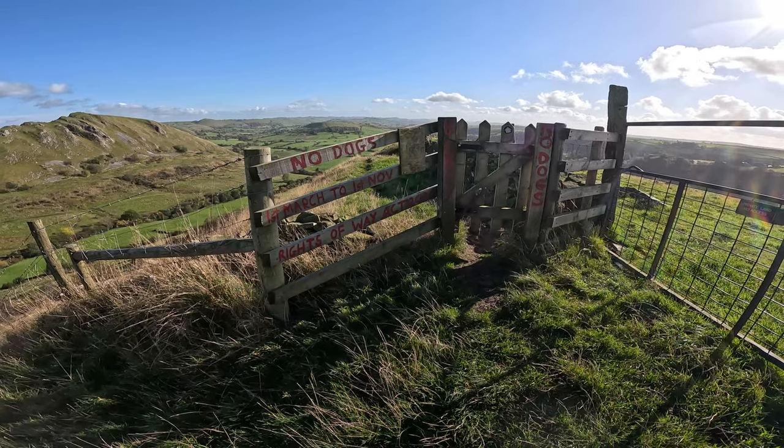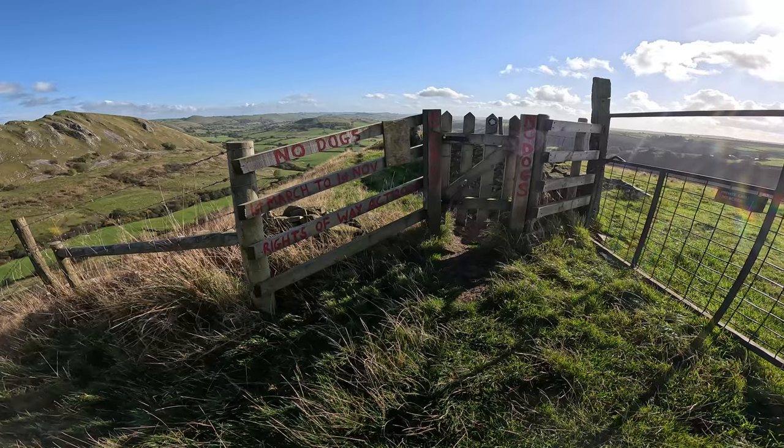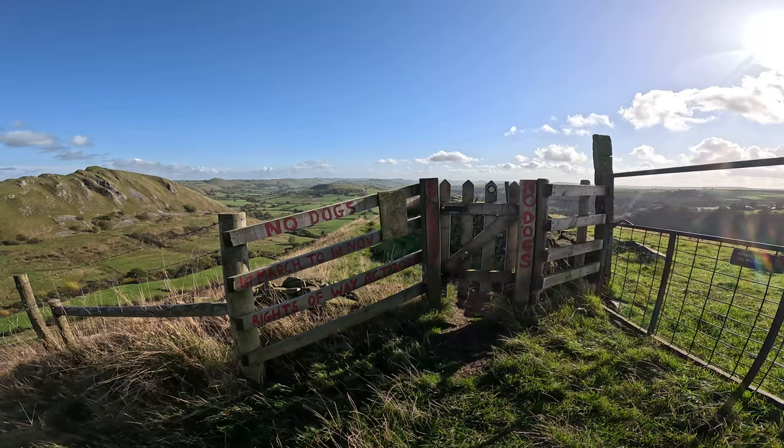Interesting sign. No dogs 1st of March to 1st of November, Rights of Way Act 2000. Sorry, no dogs. I guess it's because they've got sheep. But I've heard that law before, but they must know what they're on about.